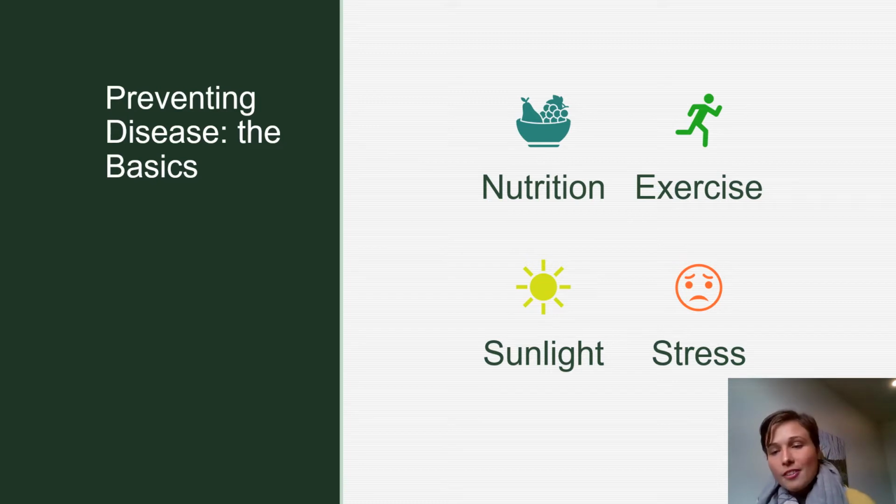Stress. We all know we get more sick when we're stressed. We don't all have to be monks that are never well. I don't know that monks are never stressed, but they meditate all the time. We don't have to meditate every single day for hours in order to have no stress. Just remember to take care of yourself. If it's been a stressful week, take a bubble bath, take some time off, watch your favorite TV show. Just be nice to yourself.